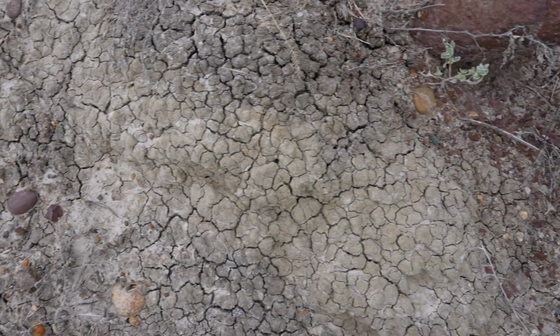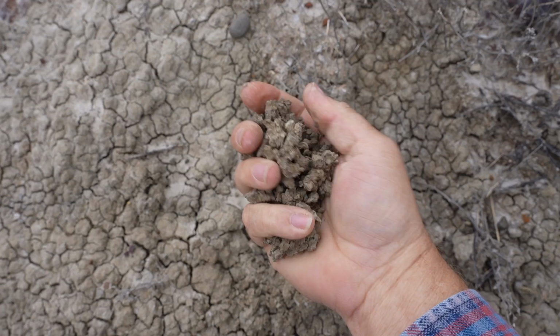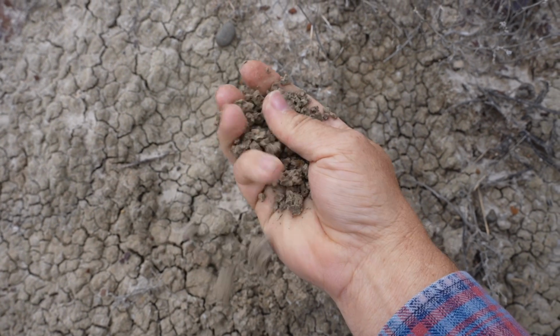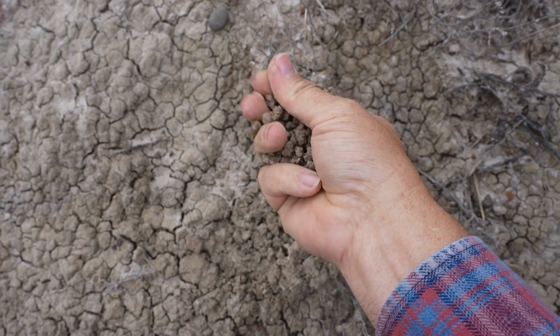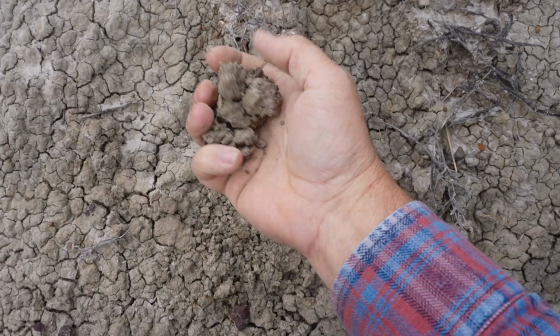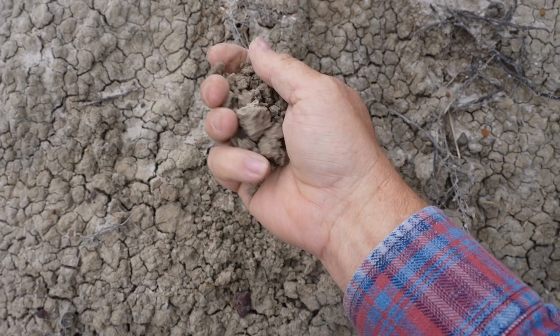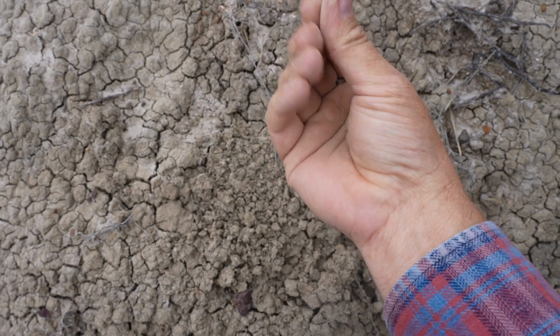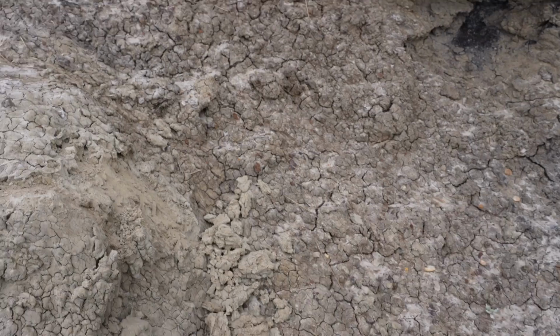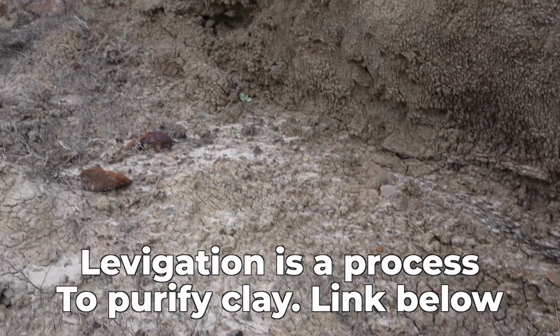You can tell by this crackled texture that there's a lot of clay in this material, but you can tell by the feel that it has a lot of silt in it as well. The way I can tell that is when I rub it between my fingers, I get kind of a powdery, dirty feel. If it's really pure clay, you don't get that. It has kind of a waxy or a soapy feel, but it won't feel powdery. So it might be some decent clay, but you're probably going to need to levigate it before you can use it.